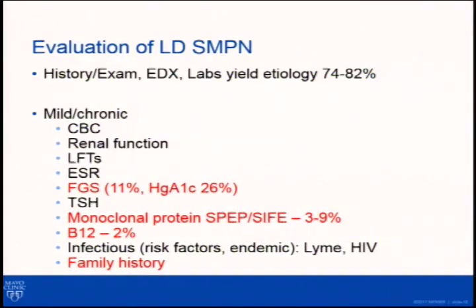So we can see here that the highest yield tests are looking for diabetes. They're looking for the dysproteinemias, which is the second most common cause of a length-dependent neuropathy, and then B12. So checking for an SPEP will find an etiology in about 9% of patients, versus B12 accounts for more like 2%.